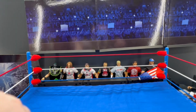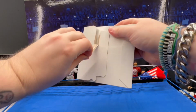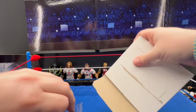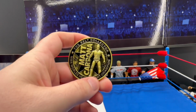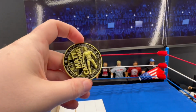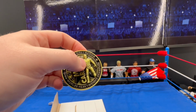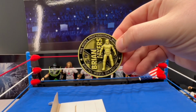Wow. Before I crack these out of the packaging, I forgot to mention we got this. So I'm assuming, let's do a coin unboxing. These are the Matt and Brian coins that we got for having to wait so long for these figures. They decided to throw in a free coin. Yeah, I mean, it's cool. So here's the front of it. Matt Cardona. It does have the figure, and it is embossed also. Matt Cardona, the belt collector, NWA World's Heavyweight Champion. Pretty cool. I mean, it is a cool little thing. We got Brian Myers there with his figure.